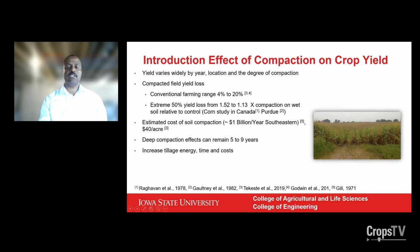What's the cost of compaction? On average, you're looking at a penalty of about $40 per acre. Does soil compaction stay longer in the field, especially when it's below that 20 inches? Yes, deeper compaction could last about 10 years. There were a lot of studies from Minnesota and Ohio where they were monitoring compaction. It's very interesting, right? If you go in under a weak soil condition and apply a load or trafficking that would cause excessive deep compaction, you're going to have that penalty for a longer period of time.